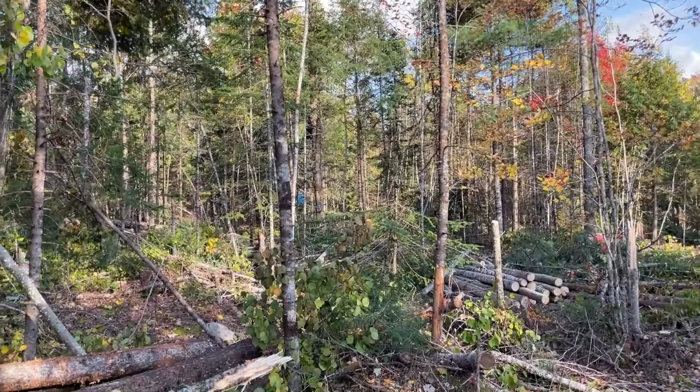Nice run through there. Still left a lot of big pine here. I'm surprised they didn't take them. I'm not sure what's going on with that. There's 2, 3 of them right there, going way up. I don't know if they want them or not. Maybe they're just waiting.